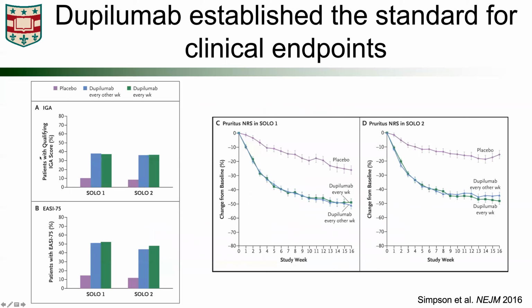On the left here we show an investigator global assessment, and of course, Dupilumab clearly showed improvement compared to placebo that was very significant in terms of the investigator global assessment scores, as well as reduction in terms of the eczema area and severity index, 75 metric.